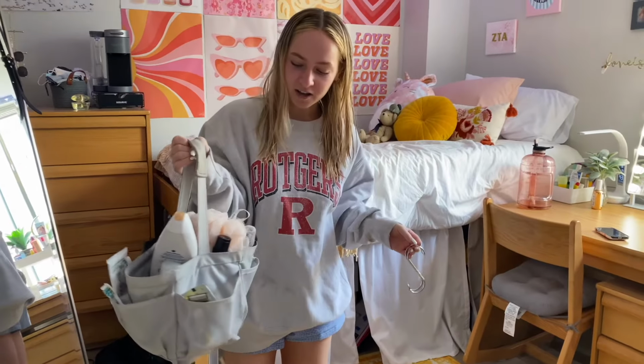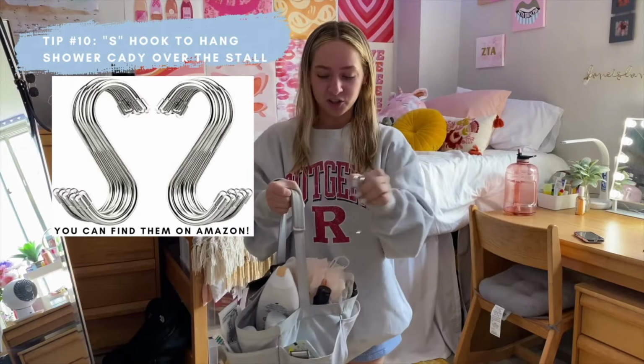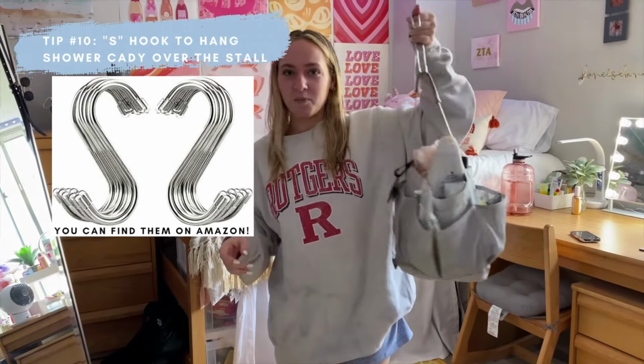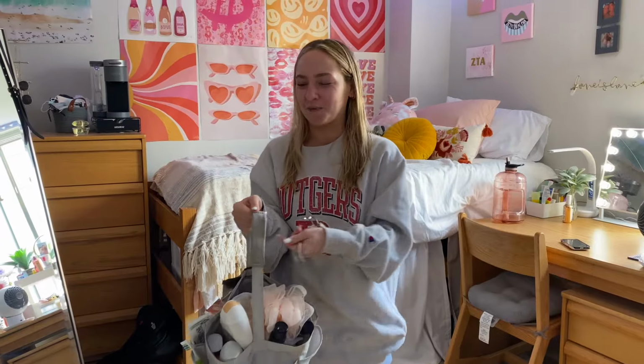So this is our shower caddy. Me and Jules basically have the exact same one. The showers in our bathroom do not have hooks in them. We got these S-hook things, so when we go in the shower, we just hang it up on the divider in the showers. It keeps it off the ground because the ground is really gross, so you do not want to put anything on there besides shower shoes.